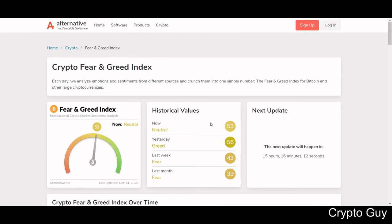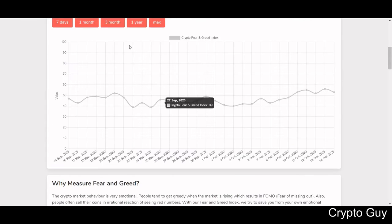Okay, here you can see the crypto fear and greed index at the moment is 53, so it is getting better. Yesterday it was greed at more than 56, so people were more greedy, but now things are cooling down a little bit and people are taking profit, so that's totally normal.